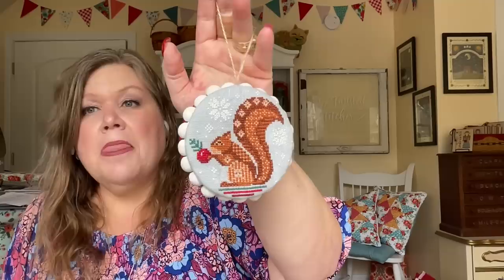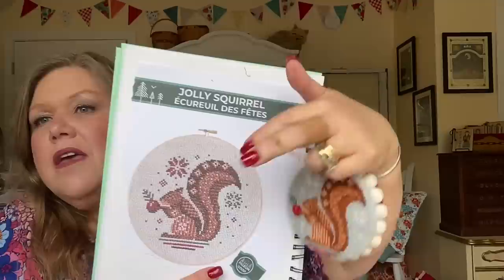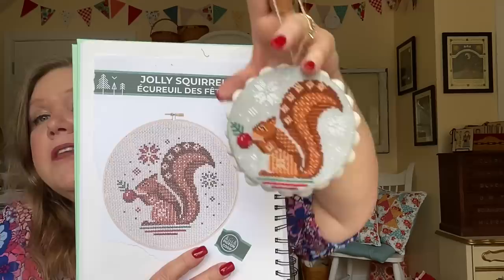This is going to be Ellie's ornament for 2023. She loves squirrels. You can tell that I did change some things on the design. I made the snowflakes white. I didn't put colors in his tail. The center of the diamonds has the red and the green in it, and I didn't do that. And I finished it just like this.